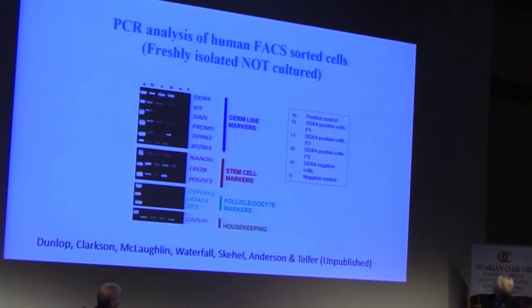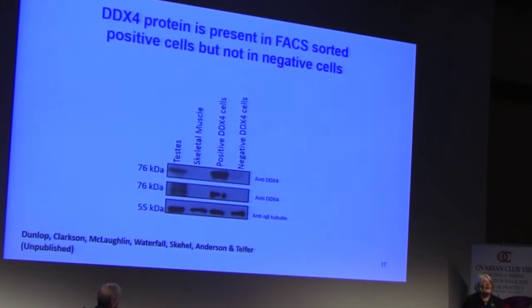So we wanted to look at those in a bit more detail. And again, there was information that was coming out: yeah, we can isolate cells, but they're not positive for DDX4. DDX4 is a bit of a ruse. Now, most of the studies that have looked at DDX4, either by PCR or by Western blotting, have all used cultured cells. They've cultured up their cells, and there may be changes in culture. So we were able to get enough cells to analyse them immediately, because that's the important time, the ones that we're actually getting at the FACS sorting. And what we found was that the positive cells have the protein, and this is just two different antibodies that we use to pull down the cells.